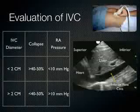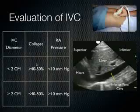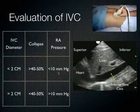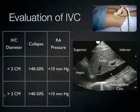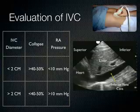And if it collapses by more than 50%, it's said to be a low intravascular volume, or low CVP. If it collapses by less than 50%, it's said to be a high CVP. And it also depends on the pre-inspiratory diameter. And so you measure this pre-inspiratory diameter somewhere around here.